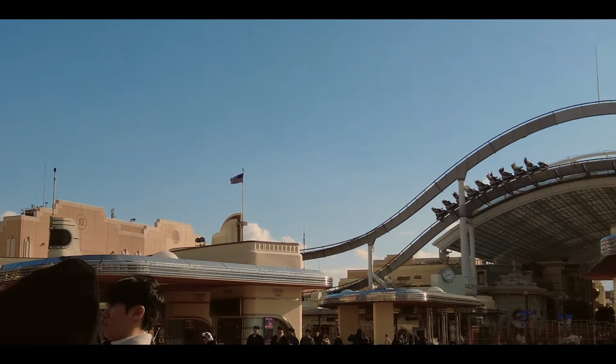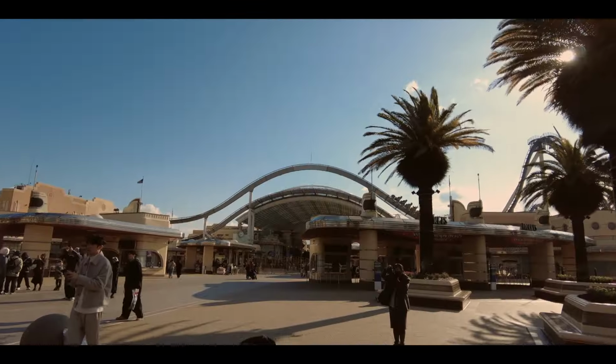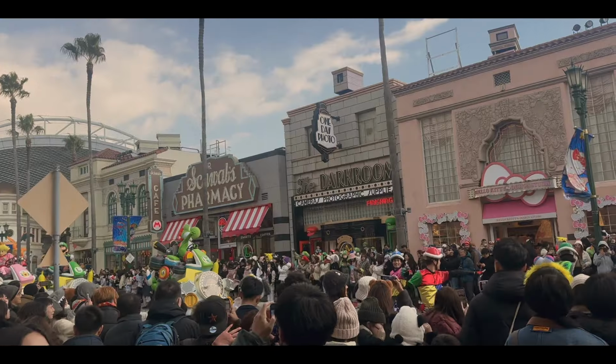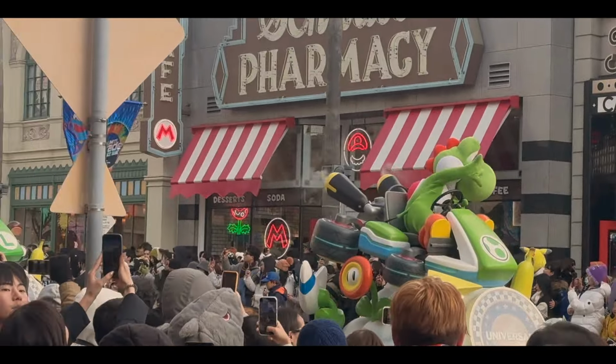Yes, we also went on the flying dinosaur, but at this point, I was just so nervous and so cold to even film our ride. We had lunch at the Jurassic Park area. At around 2 p.m., we stayed near the entrance to get a good view of the parade.